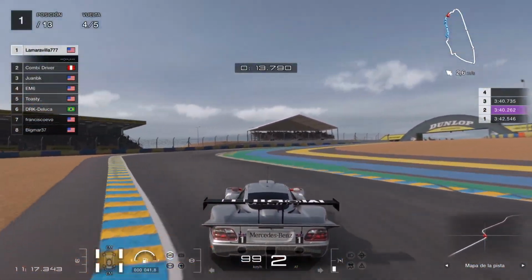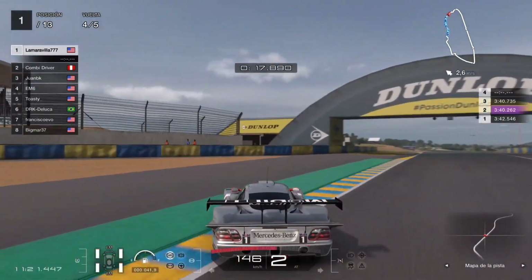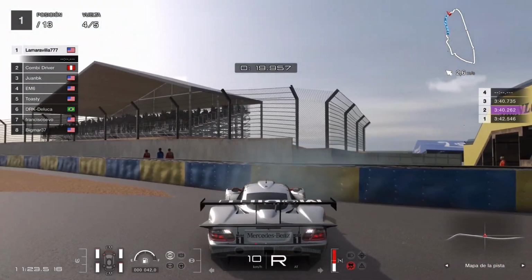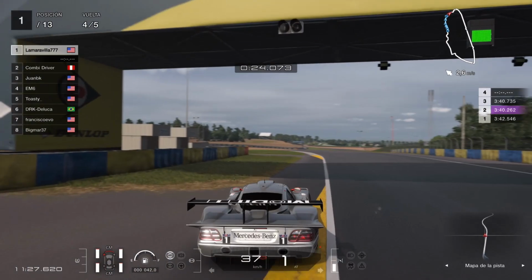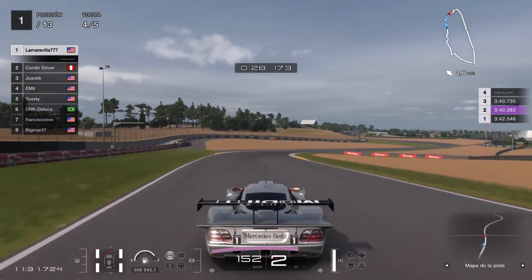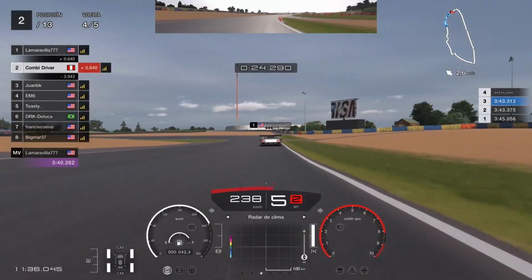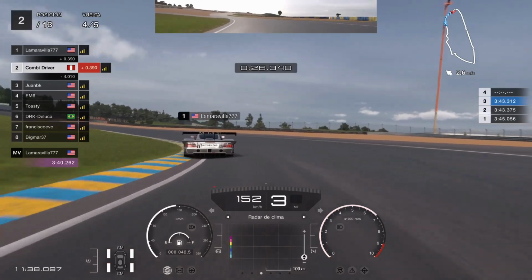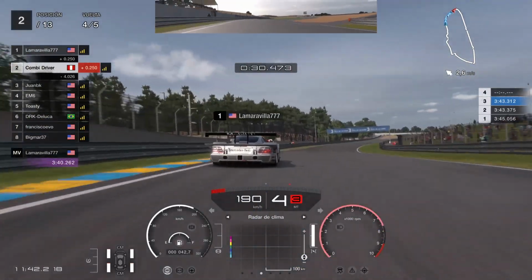Let's check. Out of the second corner he got a little bit too happy on the throttle and he went to meet the barrier. Yeah, that's a classic mistake in this car and in this corner. Anyway, that erases the 8 seconds of a gap he had built and puts us back again on a striking position. So the race for P1 is back on.